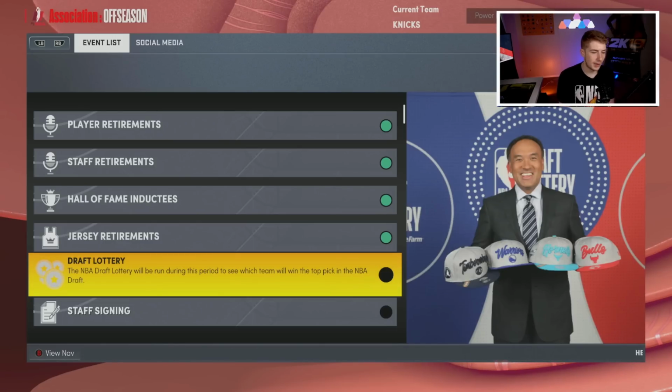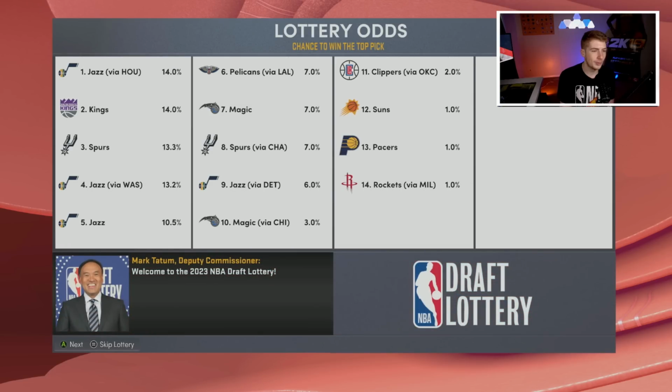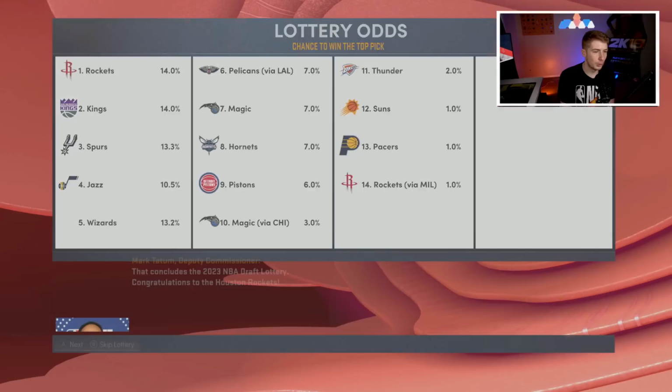Let's go straight to the draft lottery. And let's see what we can do in the lottery. I don't even think we have a lottery pick anymore. I traded a lot of those picks, obviously, for Mitchell. And it looks like the Jazz have like 4 picks right here.